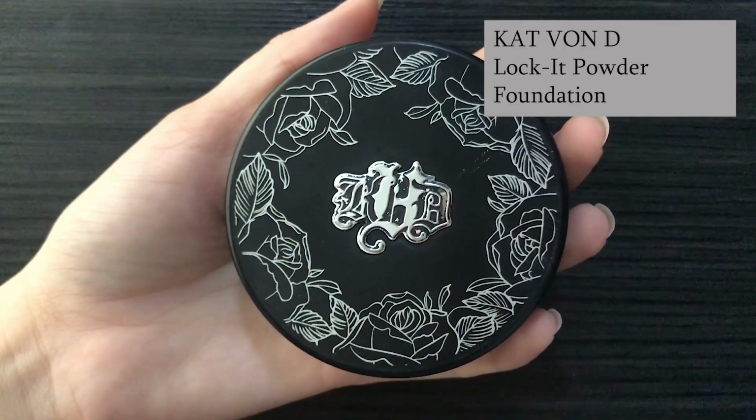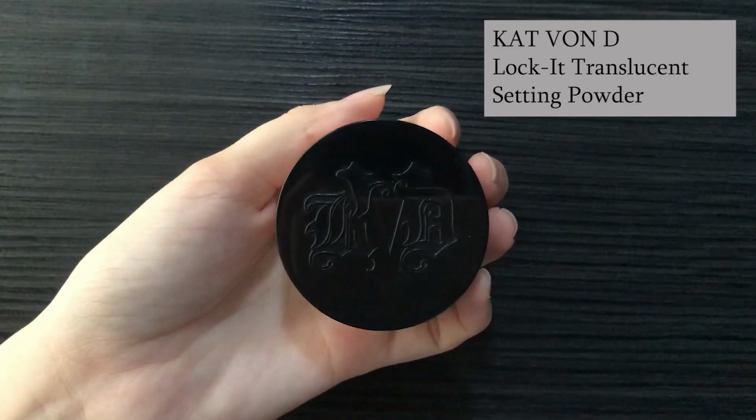Okay. For the third one, it is the Kat Von D Lock-It. This is the powder foundation, and this is the translucent setting powder. I think that this is actually pretty good because it is very matte, it sets very well, it controls oil, it lasts and all. But the only downside is that it can get a little bit too dry and heavy sometimes. So I don't use it very often. I'll always choose the Canmake one over this for a more daily basis because this one is a little too dry for me. A lot of times it's setting into my lines and all. Yeah. How about you? What do you think about this?